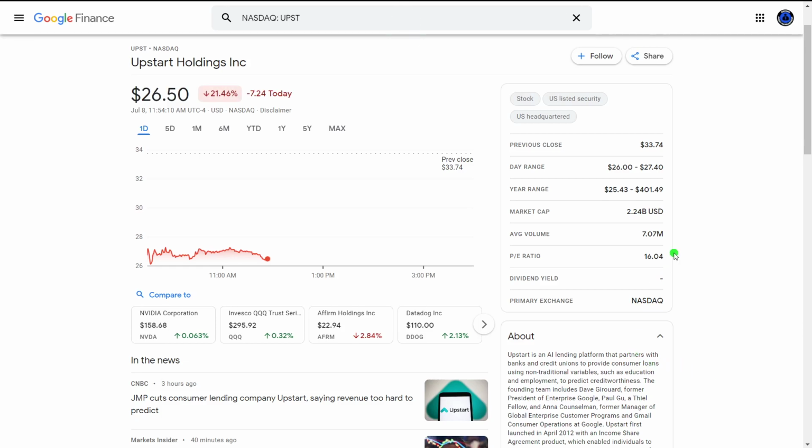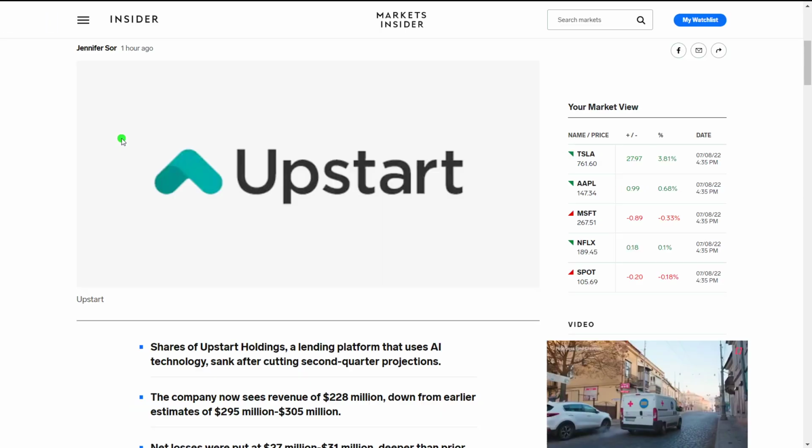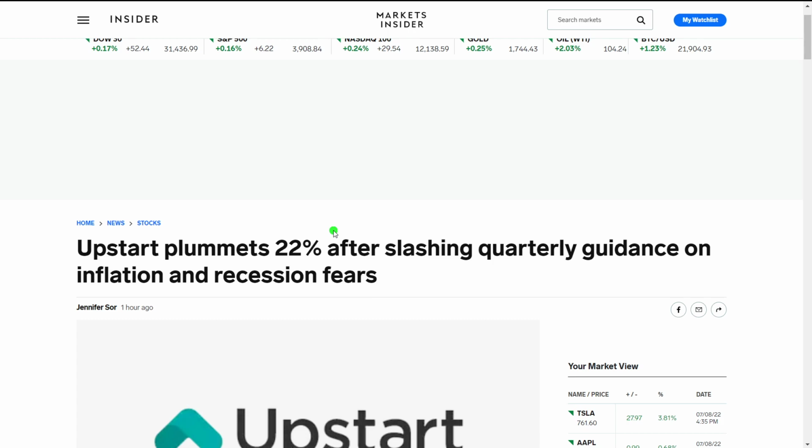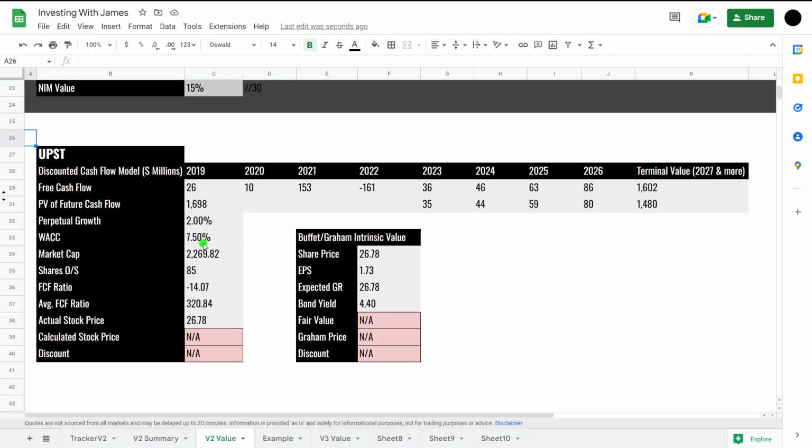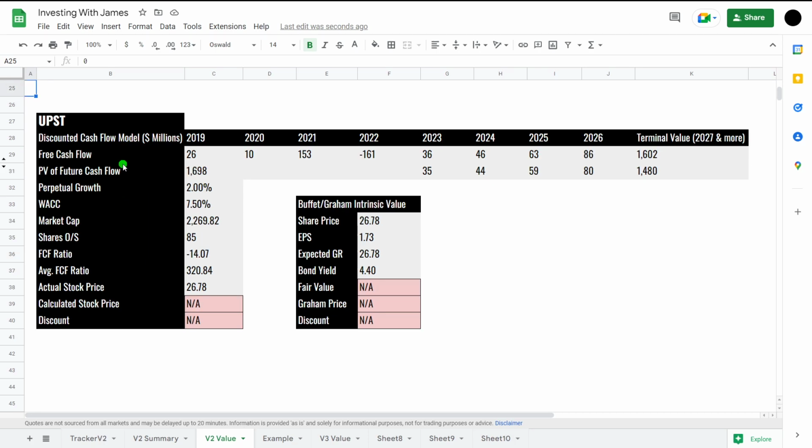Upstart Holdings Inc. is down 21% on the day. It's currently sitting at $26.50 a share. What we're going to be doing is talking about the reasons why the stock has dropped, then looking at the financial statements and putting these in my discounted free cash flow model and my Buffett-Graham intrinsic value model to see if this stock is a buy or a sell.